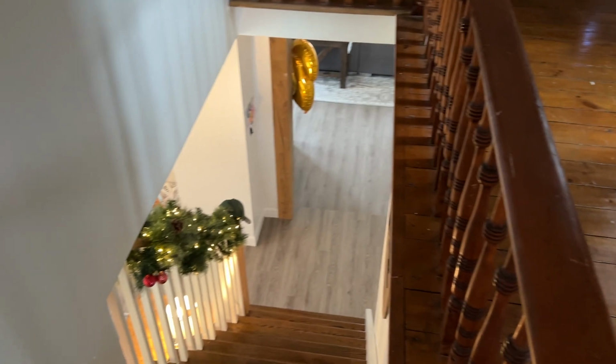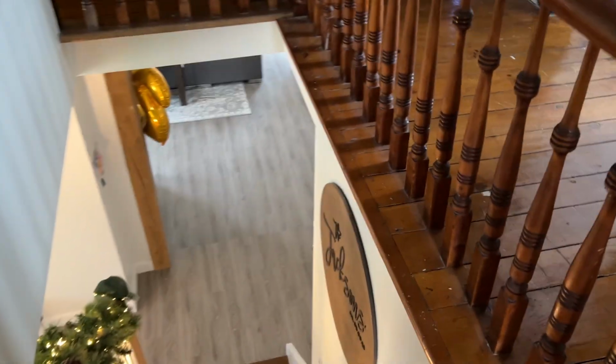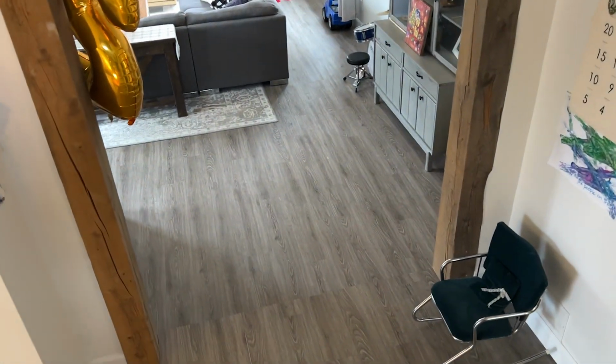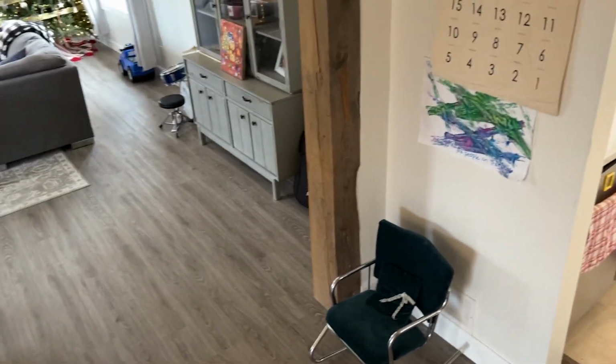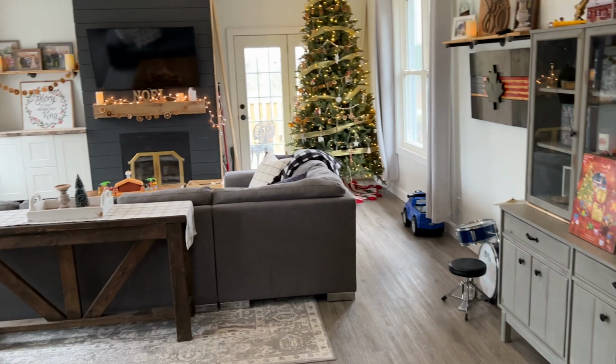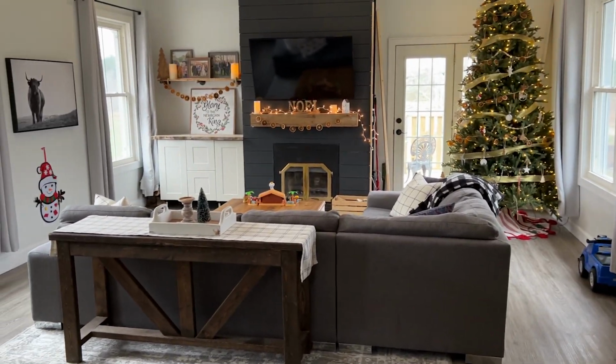So then this is just walking down the stairs from upstairs. This is my favorite view of our house because you can see the beams and the living room, and it's just so cozy and nice to have a space of our own, a house to call our own. And yeah, we're really proud of the progress that we've made.